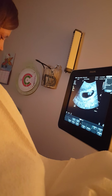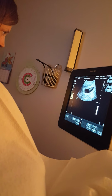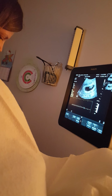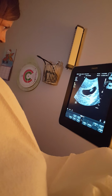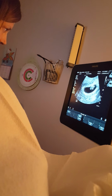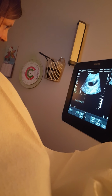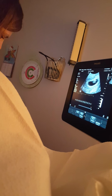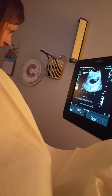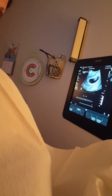Let me get the heart. Okay. Now I can see the foot. You see it, yeah. Try again. The volume's not the best on it, but definitely there. Let me measure it here. So from here to here. About 152 beats per minute, which is great.